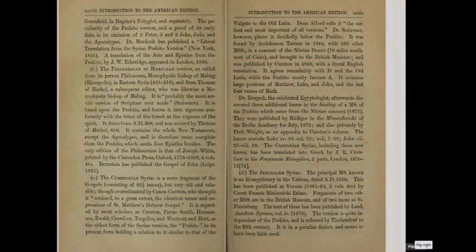The peculiarity of the Peshitta version, and a proof of its early date, is its omission of 2 Peter, 2 and 3 John, Jude, and the Apocalypse. Dr. Murdoch has published a literal translation from the Syriac Peshitta version, New York, 1851. A translation of the Acts and Epistles from the Peshitta by J. W. Etheridge appeared in London, 1849.